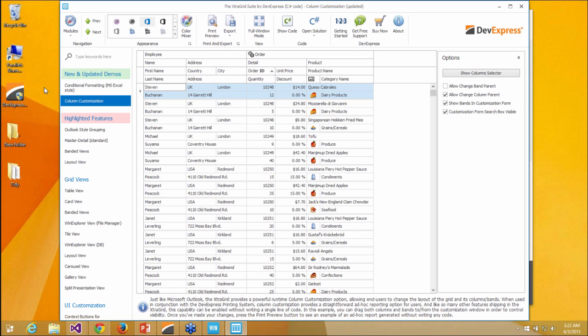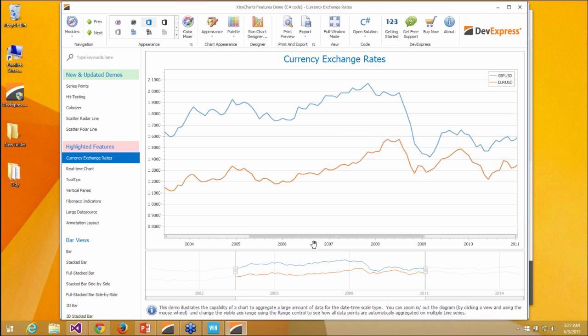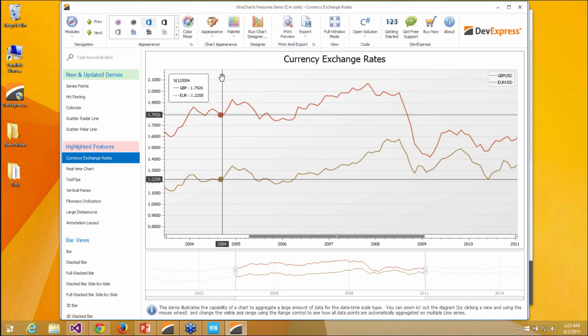Next, we've got the chart controls. I'll just run up the charting demo. One of the things inside the chart control has been the addition of the ability to bind colors to a data set. So not only could you previously go in and manipulate certain things, you can now specify a data set for your colored palettes. We've also extended and brought forth the really quick ability to come in and change your palette directly on the chart, and some preset appearances.